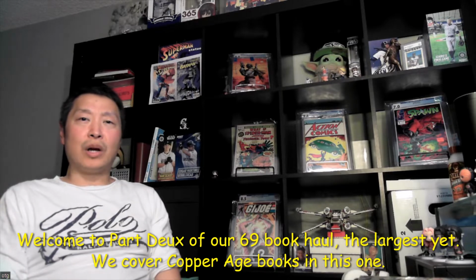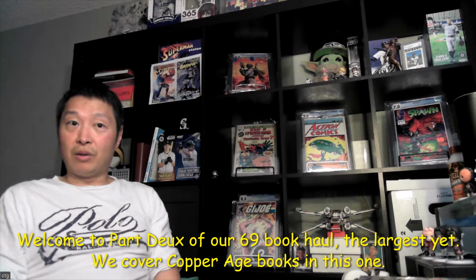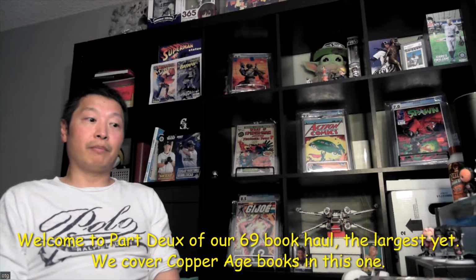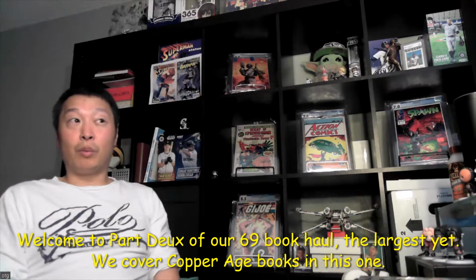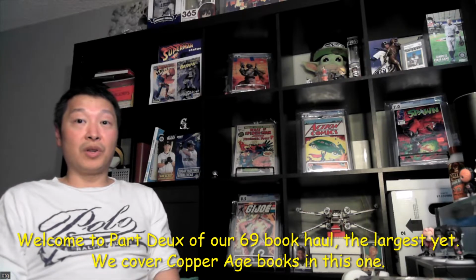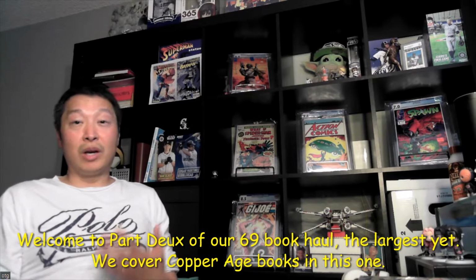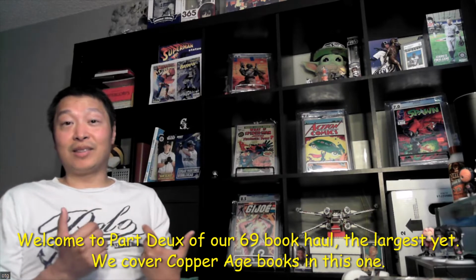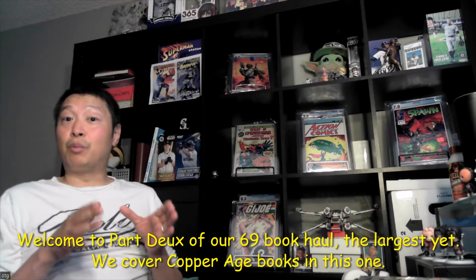Now, I just want to remind everybody again, 69 books. We spent $49. And again, that worked out to about 70 cents per book that we spent for this haul. But in terms of the value return, we got around $5.80 or $5.70 in terms of the value per book.